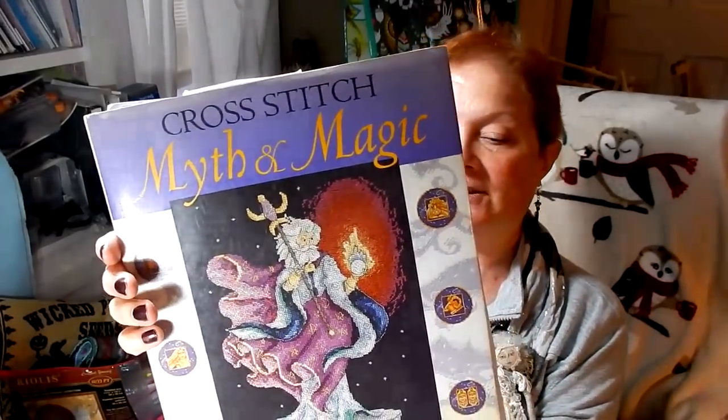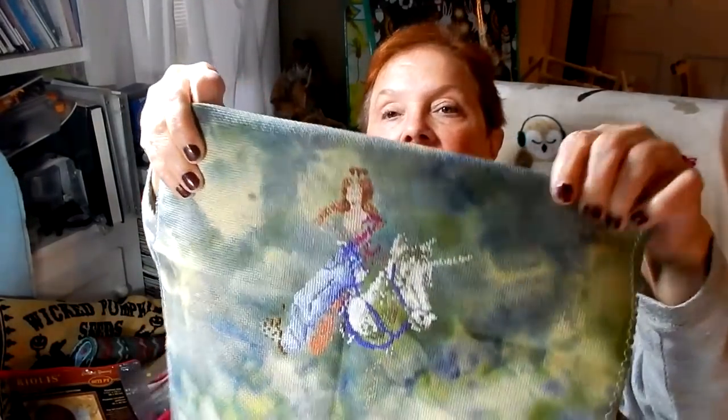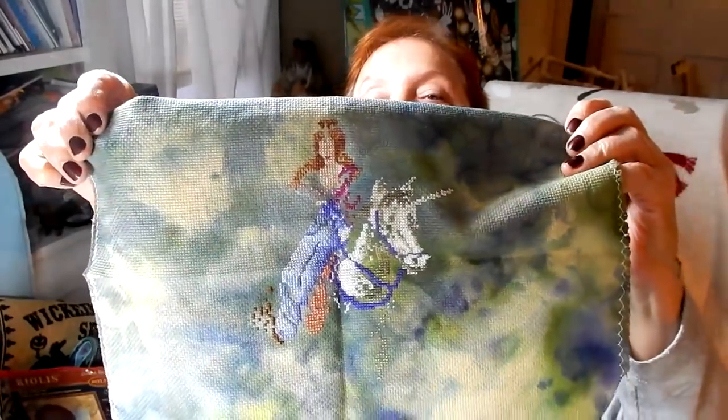And then, this is my Unicorn and the Princess. The piece is in here. We got it made. Okay, it is. This is out of Cross Stitch Myth and Magic. And it's wizards, angels, dragons, mermaids, cherubs, unicorns, and fairies. And this is a piece of 14 count Aida that I dyed myself. It's Princess and the Unicorn. And that's what she looks like.